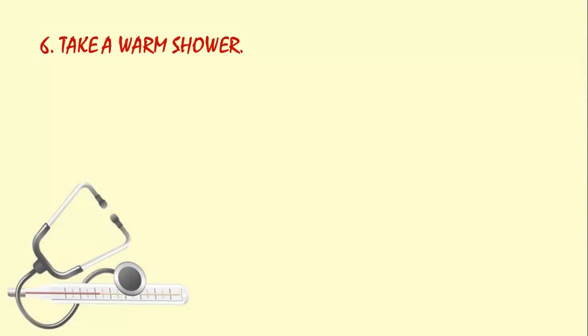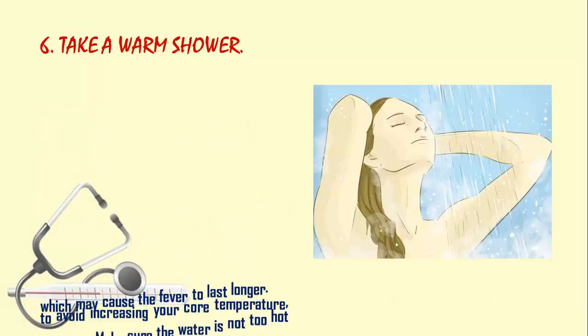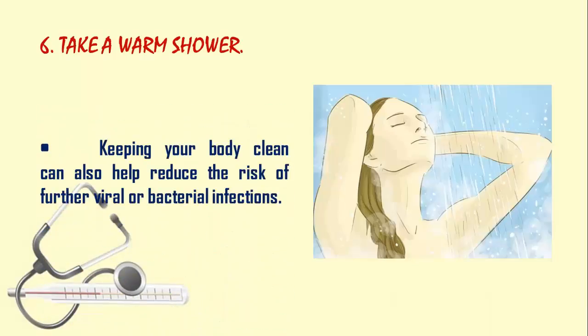6. Take a warm shower. A warm shower or bath that lasts for 5-10 minutes can help stimulate sweat that keeps your body cool, soothes sore muscles, and decongests sinuses that may be blocked due to a cold. Make sure the water is not too hot to avoid increasing your core temperature, which may cause the fever to last longer. Keeping your body clean can also help reduce the risk of further viral or bacterial infections.